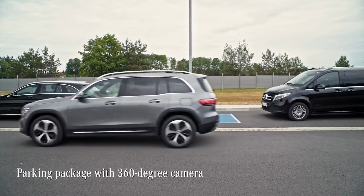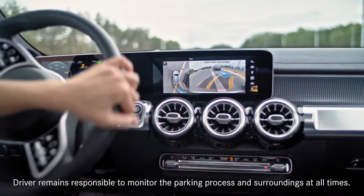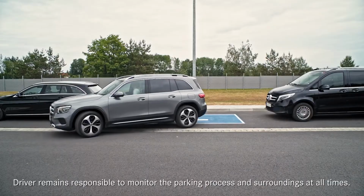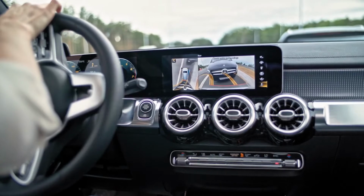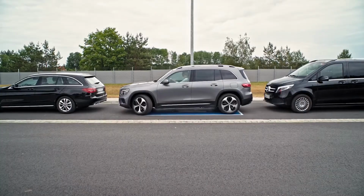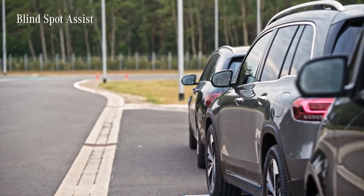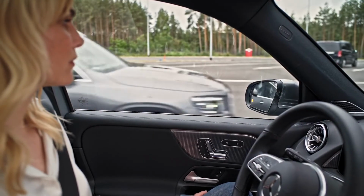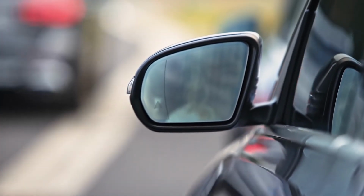Parking in urban and metropolitan areas can be such a pain, but it is a pain made easier with the parking package, which includes a 360-degree camera. This bird's eye view makes parking so easy. The blind spot assist is still working for 3 minutes after you have parked. If the assistant senses that there are bicycles or pedestrians in the danger zone, it warns you not to open your doors yet, because you can never be sure who passes in your area.